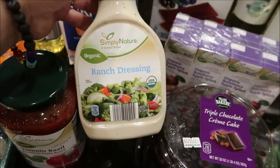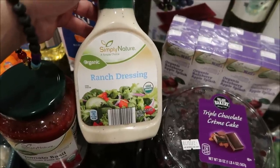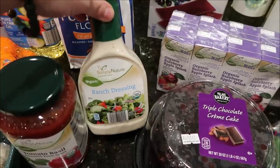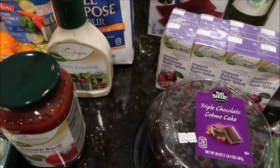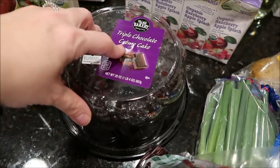This really excited me. This was like a dollar and change too, and it's organic ranch dressing. I really liked the one that Walmart was carrying for a really long time, and then now they're not carrying that anymore. The new one that we got was good, but I figured we would give this a try, and again, it's a great price. So I picked up this little cake. I love their little tiny cakes.